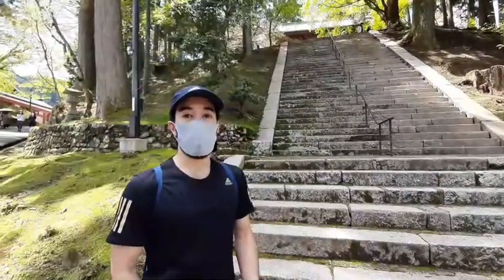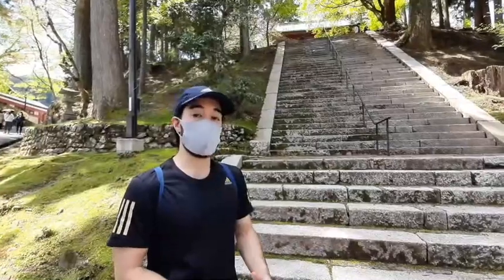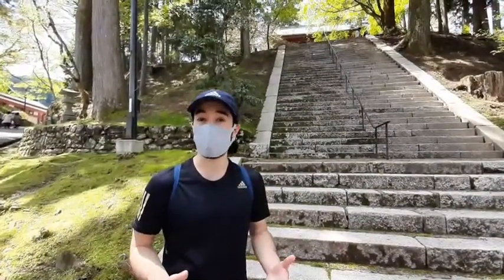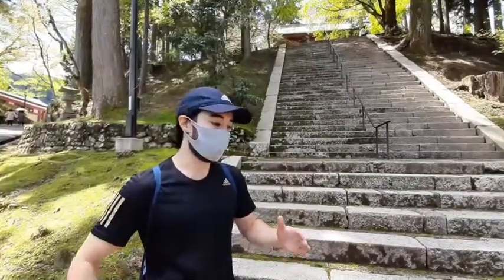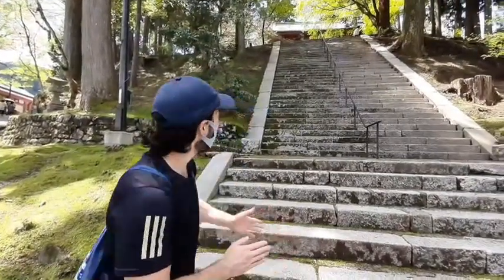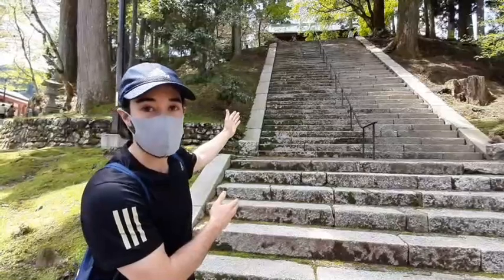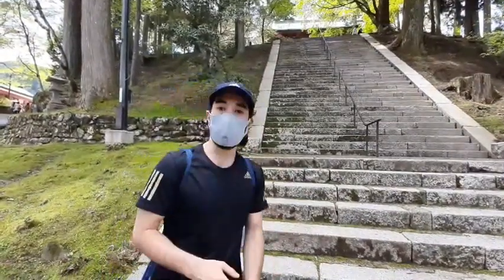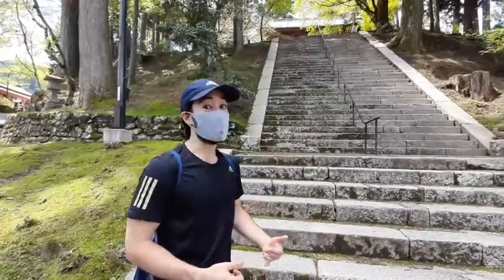One thing really cool about Hiesan is that it's famous for the Tendai monks, who were known for being these really badass warrior monks. And if you notice along the way, quite steep hills, also these really, really steep staircases. So if you're looking to get some good training in, you can run up these bad boys a couple times, really work those legs, super good.